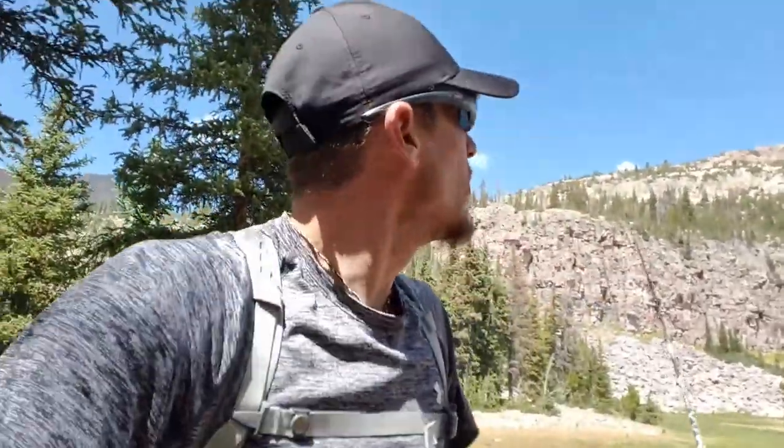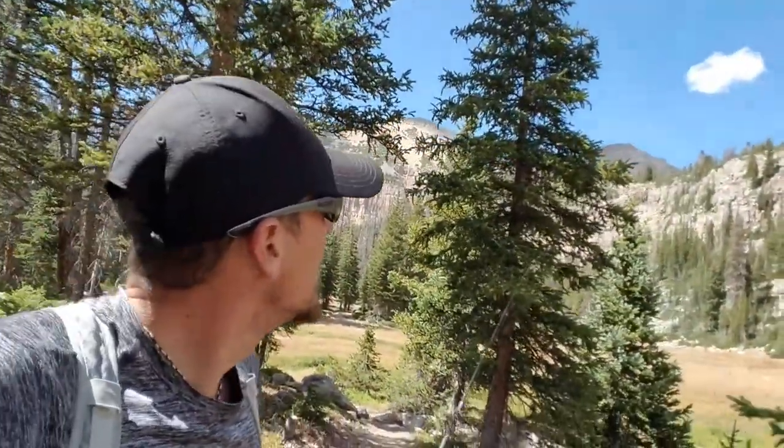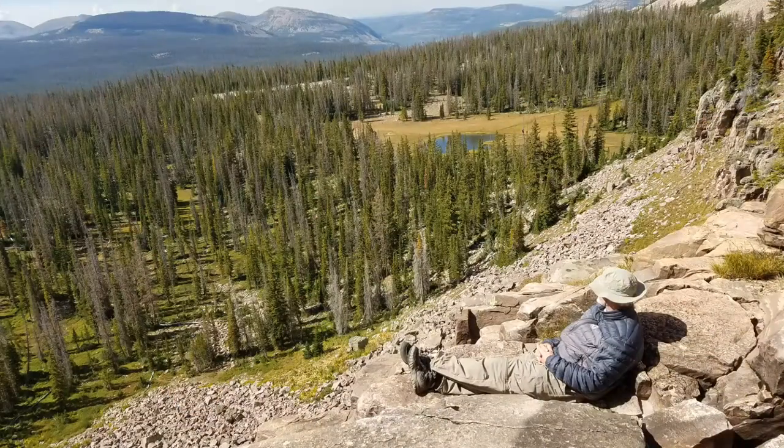I think I'm going to go try to find Everman Lake. Me and the old man can see it from up where the waterfall comes off, right up there where my pole is. That's where we were sitting earlier. And we saw Everman Lake, so I'm gonna go see if I can find it. It's one of the lakes that me and Melody missed last time, so I'm gonna go check it out. Take you guys along with me.